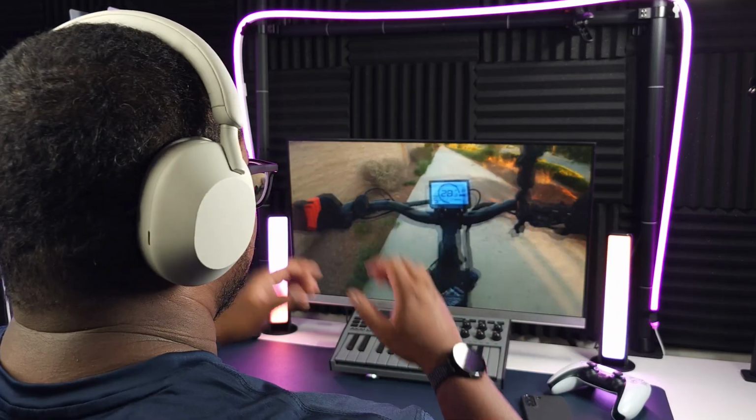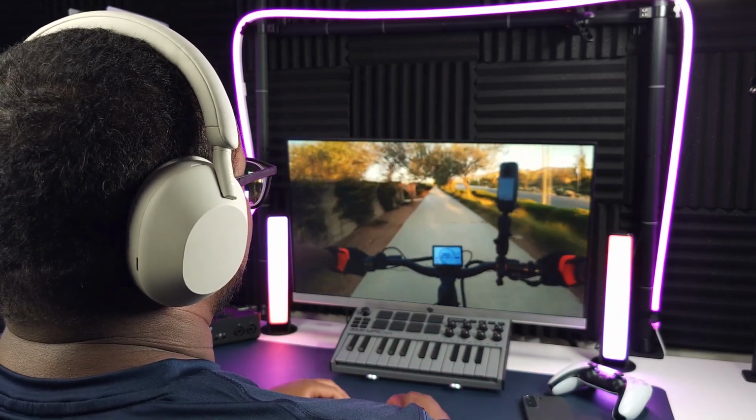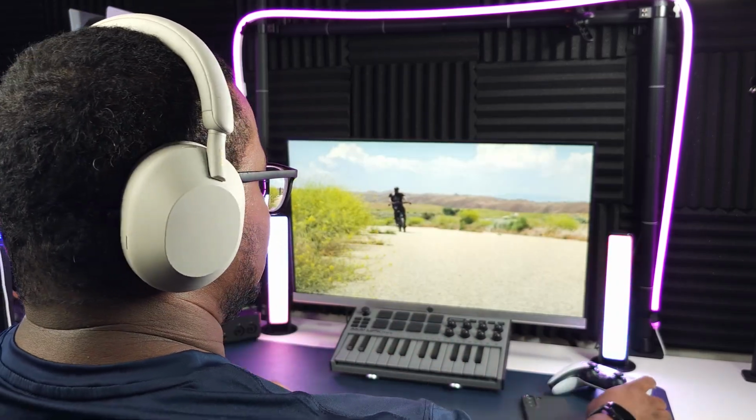Now, you may prefer the sound signature of Bose. Make sure you try both before dropping $400 on either. Once you experience the XM5s, it's really hard to go back to regular non-premium headphones. There's a lively feeling to the sound in the XM5s that tends to be more flat and lifeless in cheaper headphones.